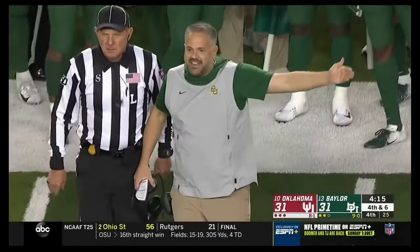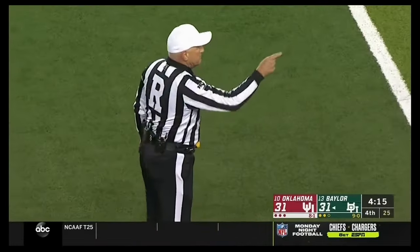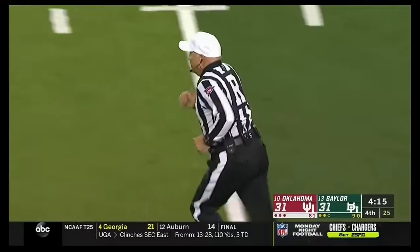I think Matt Rule thinks he can take the 5 yards from where the ball is now at the 27. And I believe it's being relayed to him. No, you either take it now or decline it. So, let's see if we get another announcement. Correction, the penalty is declined. It's 1st down. There we go.